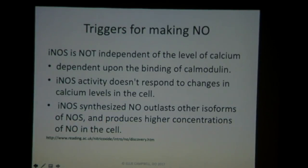That nitric oxide synthase enzyme pathway is not dependent on the level of calcium. It is more dependent on the level of the binding of calmodulin. It doesn't respond so much to the calcium levels in the cells, and it does outlast the other isoforms of nitric oxide synthase.